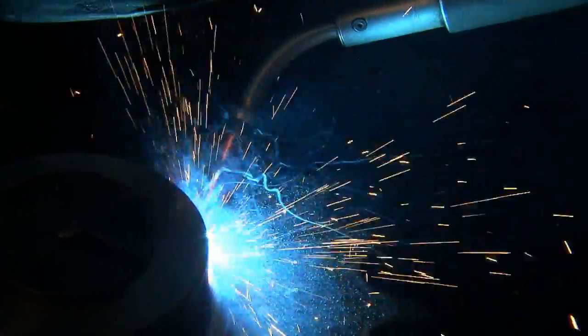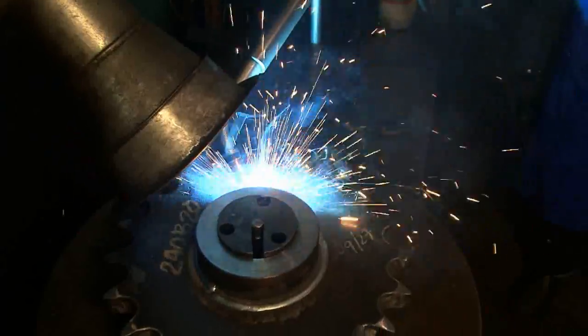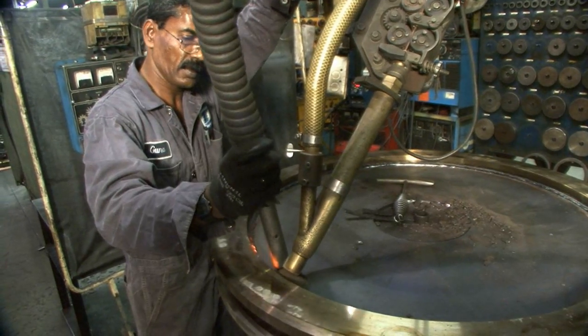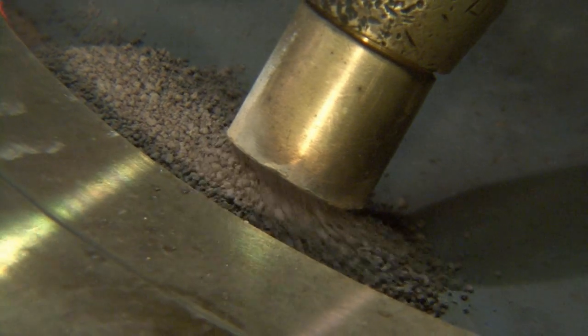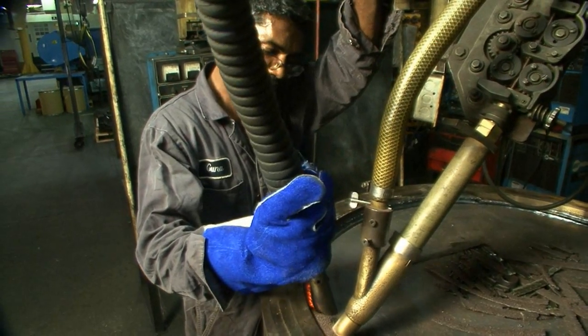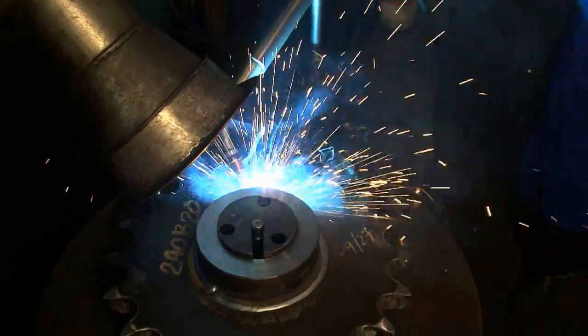Utilizing purpose-built equipment, we have semi-automatic welding utilizing two main processes, gas metal arc and shielded metal arc welding. Shielded metal arc can deposit 3/8 wire, and gas metal arc has a capability of up to 1/8 wire.